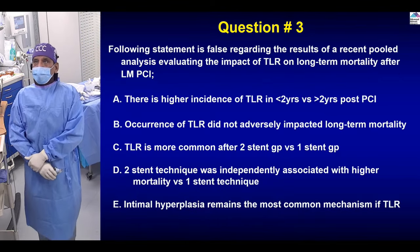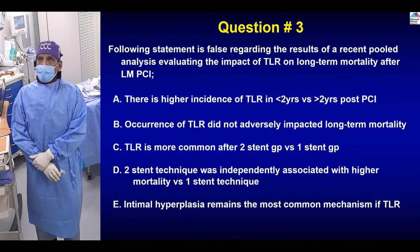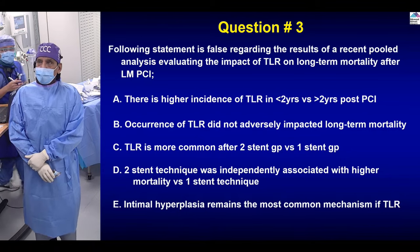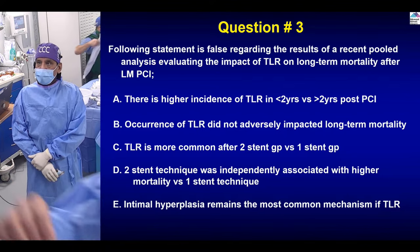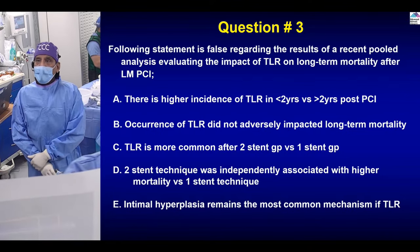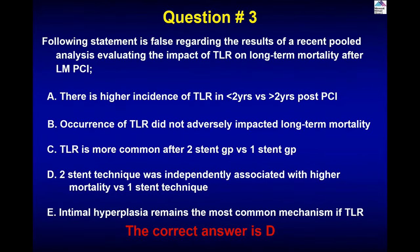Then, the following statement is false regarding the results of a recent pooled analysis evaluating the impact of TLR on long-term mortality after left main PCI. There is higher incidence of TLR in less than 2 years versus more than 2 years. Occurrence of TLR did not adversely impact long-term mortality. TLR is more common after two-stent versus one-stent group, and the two-stent technique was independently associated with higher mortality versus one-stent technique. And intimal hyperplasia remains the most common mechanism of TLR. Answer there is D. Two-stent technique was associated with lower mortality versus one-stent technique, as you see.